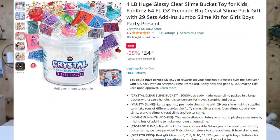Now, with it getting close to the holidays, I'm seeing several kid-related items that are on sale already. First up is this slime kit. My youngest daughter loves slime. She is like a slime expert, and this, you guys, is one of her favorites. This crystal clear slime kit. Basically, you use the clear slime and add all these different colors to it. It's really fun. I mean, she will spend hours making this slime. This one today is 25% off. So if you're wanting to entertain your kiddos with some slime, this is a good one.